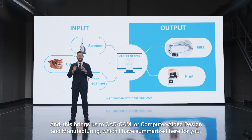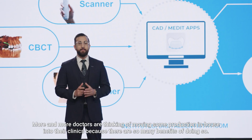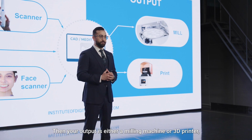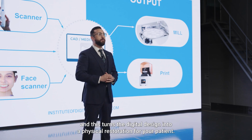And this brings us to CAD/CAM, or computer-aided design and manufacturing, which I have summarized here for you. More and more doctors are thinking of moving some production in-house into their clinics because there are so many benefits of doing so. Essentially, with CAD/CAM, you have all your inputs, such as your scanner, your CBCT, face scanners, etc., and you put all of these inputs into a CAD software, and then you can design any restoration or prosthetic for your patient. Then your output is simple. It is either a milling machine or 3D printer, and this turns the digital design into a physical product or physical restoration for your patient.